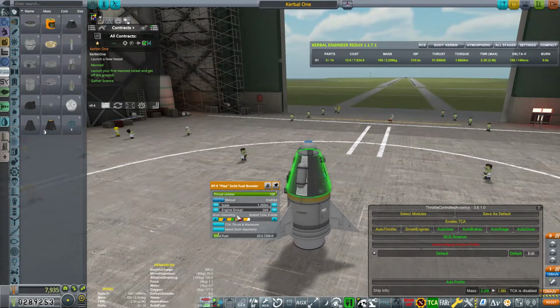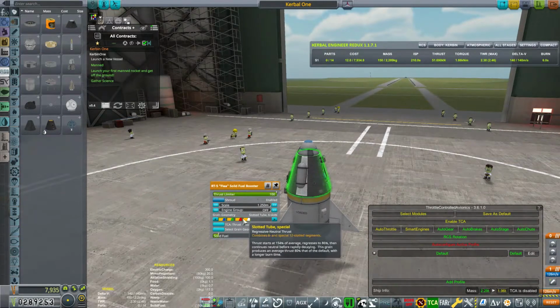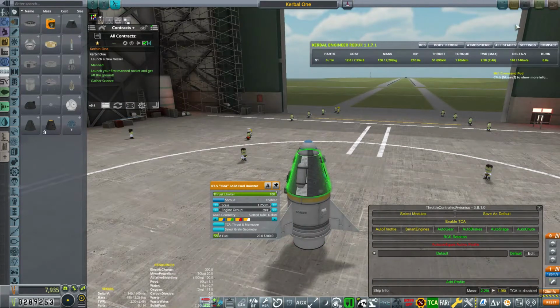That will do nicely. Produce an average thrust of 80%. This one will do. There we go. And we will launch that.